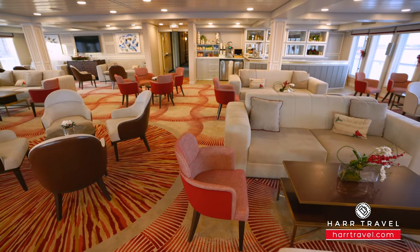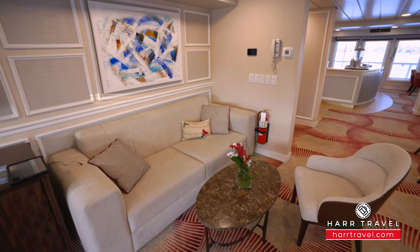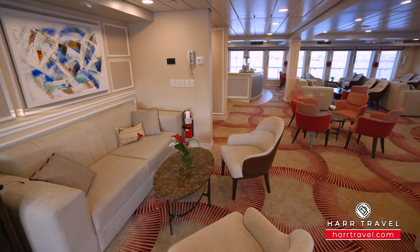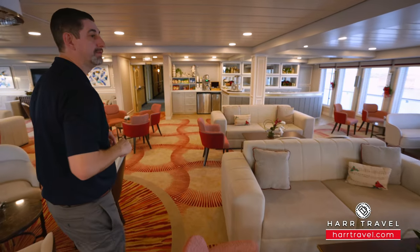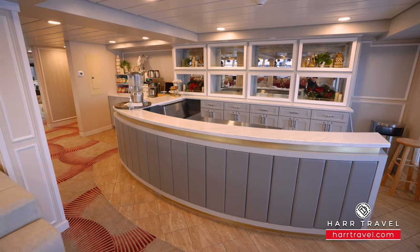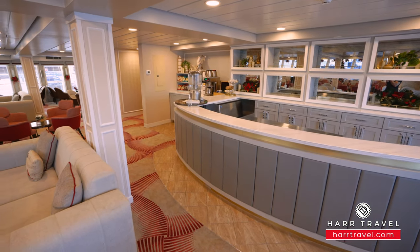So you'll find you have more seating as we hop around. So you've got the sofas and chairs. So once again, smaller areas. You're gonna meet new people here on board. Of course, it's that great place to grab a drink before dinner as well. And speaking of that, tucked in the corner, you're gonna find the bar. Now you're gonna have an open bar concept here on board that you can take advantage of. Once again, whether it's for some of the entertainment or you just wanna sneak away during the day.